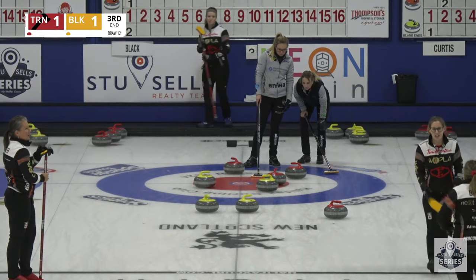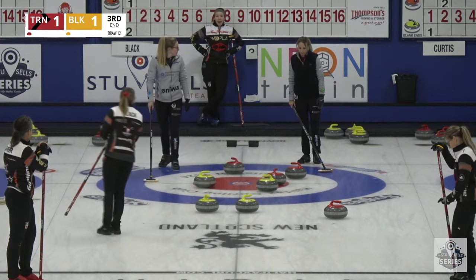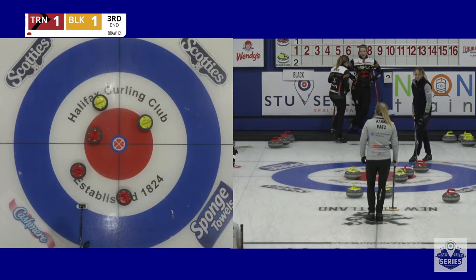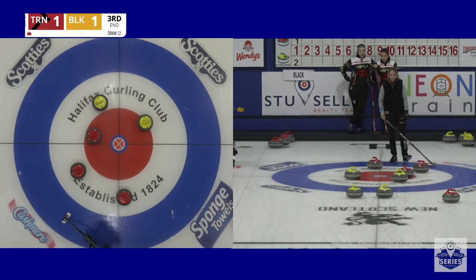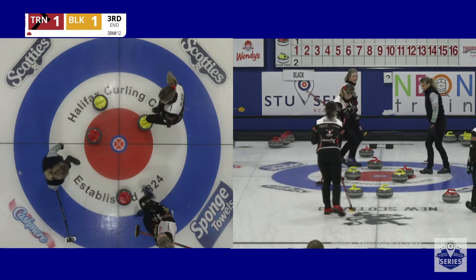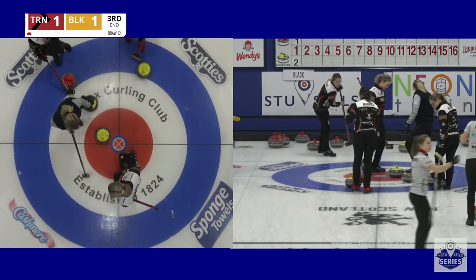Pretty hard to get two now. I don't see how she gets two. I don't know if I'm missing something. Yeah, it looks like she's just going to go throw it away. Elena's just coming up to throw quickly, I think. Okay. Well, good result for Team Black. I was thinking, I'm not sure where that was going at first. No spinorama there. That's one for Tirinzoni. We've got a 2-1 game going into the fourth end.